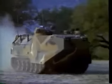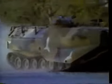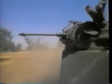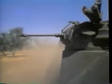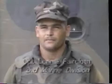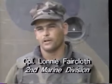The AAV-7 was originally armed with a turret-mounted .50 caliber machine gun, and they are currently being modernized with an upgunned weapon station with an additional 40-millimeter grenade launcher. The armament of it is the upgraded upgun weapon station. It's got a 40-millimeter grenade launcher with a .50 caliber machine gun, which really does put down a lot of firepower compared to a few years ago.